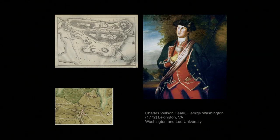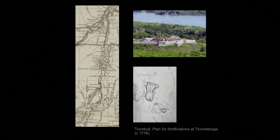He next got appointed by General Gates, the commander of the Northern Armies, as deputy adjutant general at the rank of colonel. He was posted to Ticonderoga, the stronghold that was freshly captured from the French at the foot of Lake Champlain, and put to work planning for the strengthening of the fortifications, which he did. And this is his plan here on the lower right.